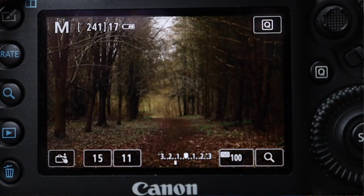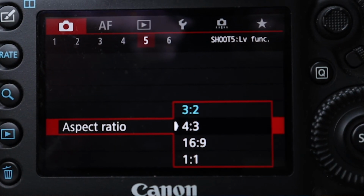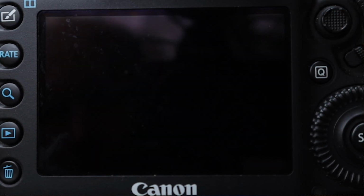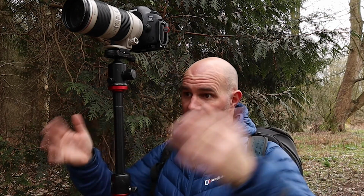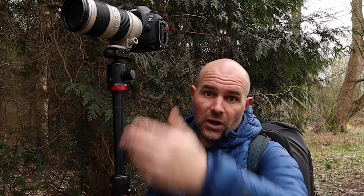Now I've opted for a 16:9 aspect ratio for this one, just to take as much of the sky and the highlighted tones out of the frame as I can, and keep it as wide as I can, and keep as many of the trees as I can, that obviously create this nice tunnel effect that leads your eye through the frame from start to finish. So yeah, I'm really happy with that.